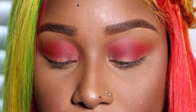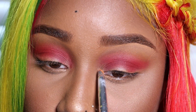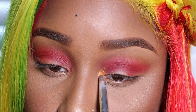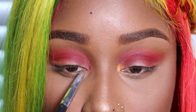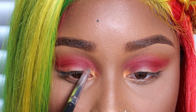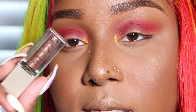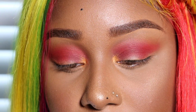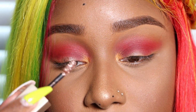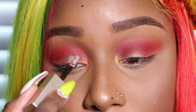On the inner corner, I'm going to take orange out of this palette. And then I'm going to take my Stila Liquid Glitter and Glow, or liquid eyeshadow in Bronze Belle. And I'm just going to apply it to the lid.